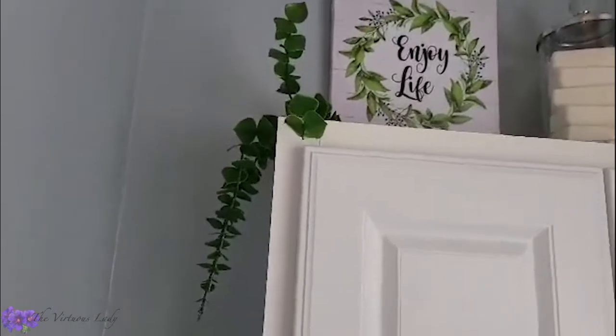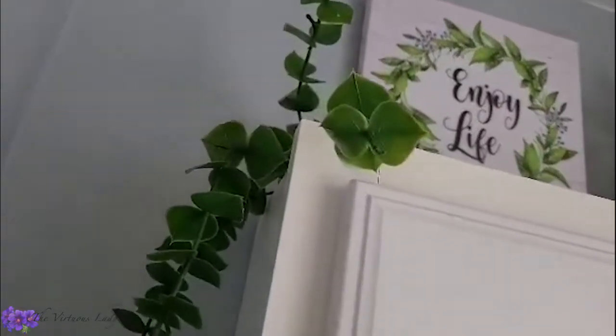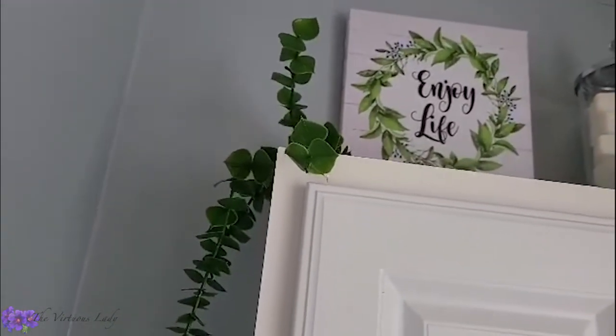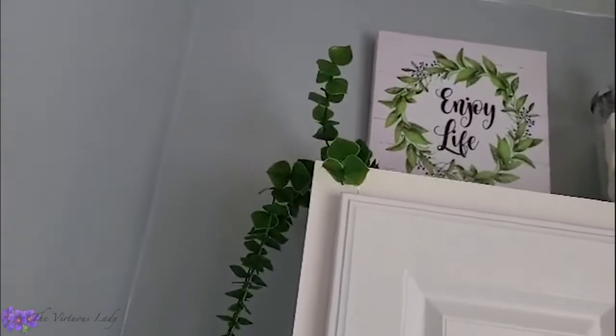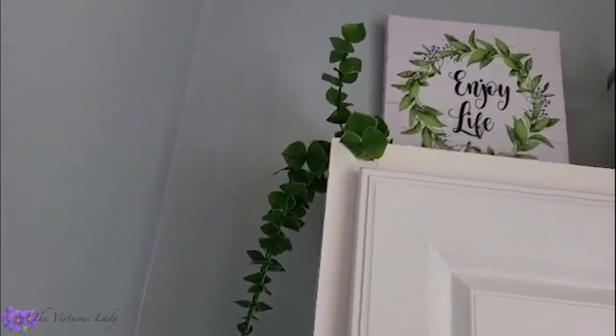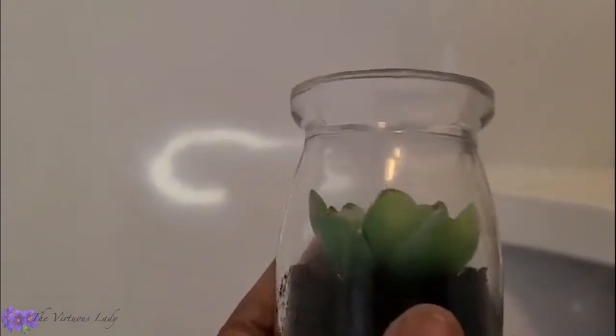This is a faux, just a stem, looks like faux eucalyptus, and I did buy this at the Dollar Tree for $1. That's just one stem, and I just kind of bend it so it wouldn't all go in one direction or stick out. It would curve. There's a miniature glass succulent, and I got this at Restore, but they do have succulents similar to this at the Dollar Tree.